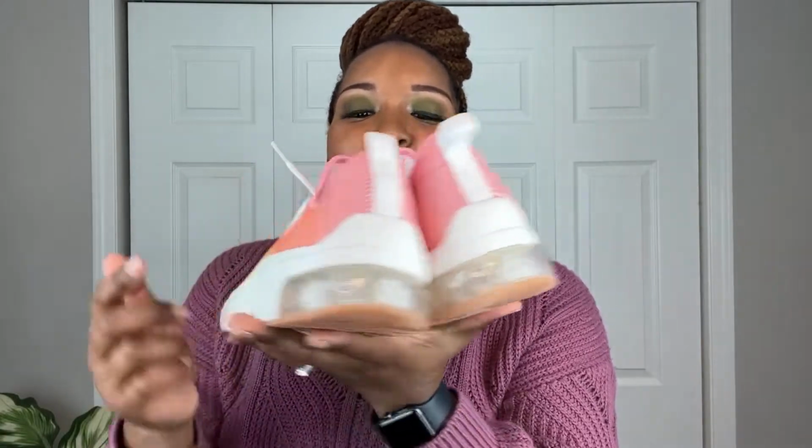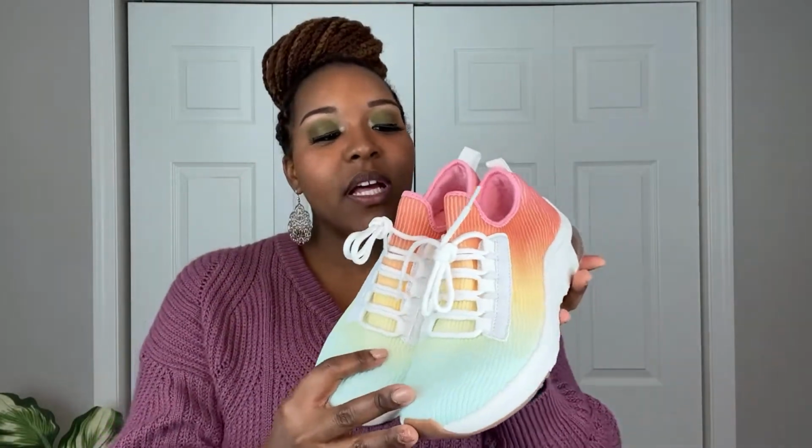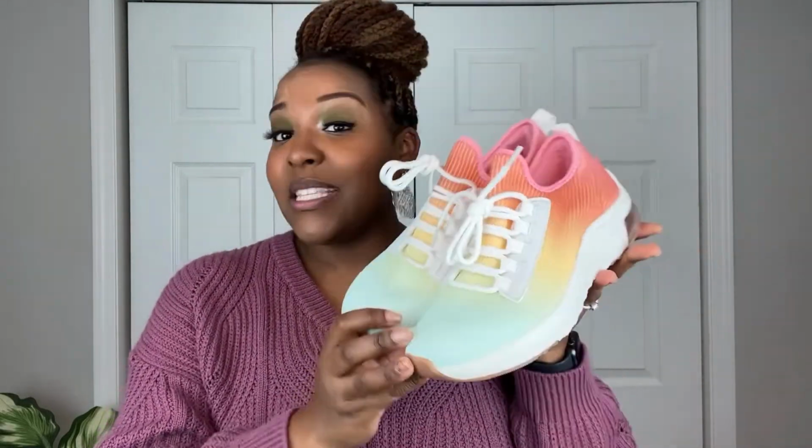I feel like they are going to keep my feet nice and comfortable and dry, not too warm. I am really excited about this back here. You've got these shock absorbers, and it's just a very clean and still really colorful and stylish shoe. I give it a 10 out of 10. I absolutely love these shoes. They're amazing.